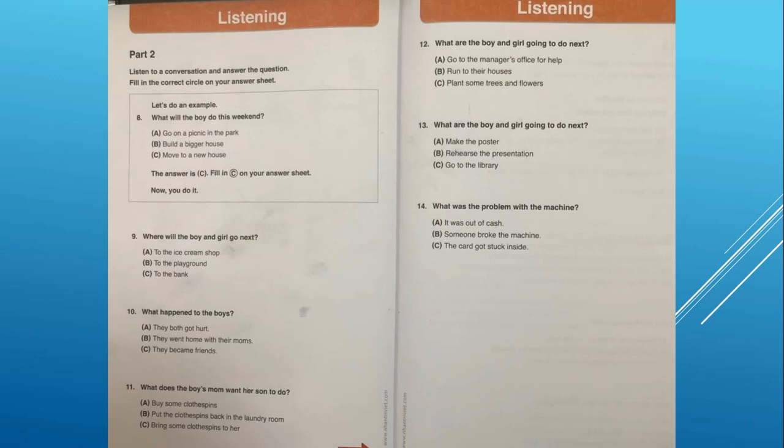Hi, what are you going to do this weekend? My family is moving to a new house. Are you moving to another town? No, we are moving to a new house in this town. What will the boy do this weekend?